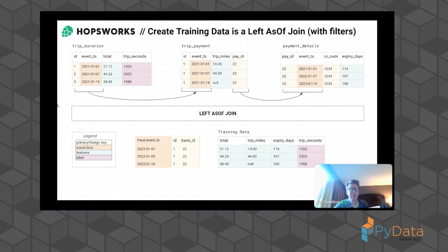Now, there are other columns in here. So our tables have a primary key. You can see we also have an event time column telling us when this feature had this particular value. And we have a foreign key here, pay ID, pointing to this other pay ID column here. And credit card number is another foreign key. So the way in which the training data is created is it's actually a left join. We start at our label table here, and then we join in features from the trip payment table and from the payment details tables as features.